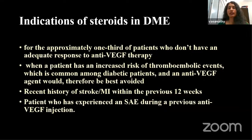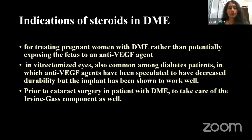Indications of steroids in DME: for approximately one third of patients who don't respond to anti-VEGF therapy. When the patient has an increased risk of thromboembolic events or a recent history of stroke within the previous 3 months, or if he had experienced a systemic adverse event during a previous anti-VEGF injection. For pregnant women with DME, intravitreal steroids could be a better option, and also in vitrectomized eyes, because anti-VEGF agents have decreased pharmacokinetics in vitrectomized eyes, but no such thing has been shown for Ozurdex.